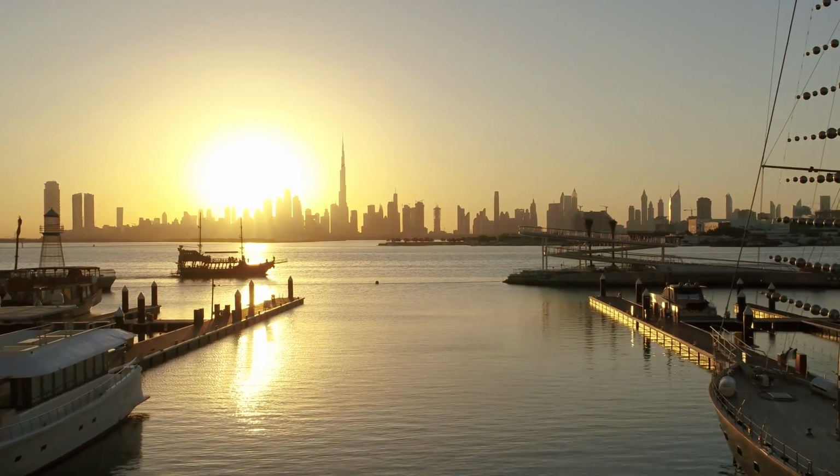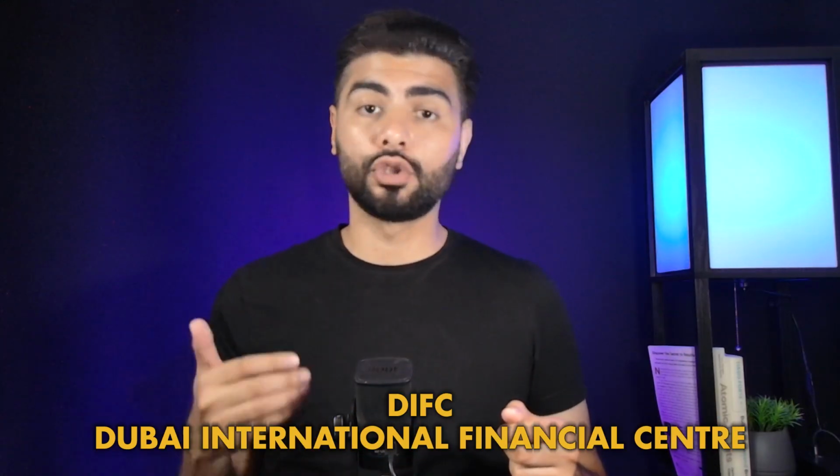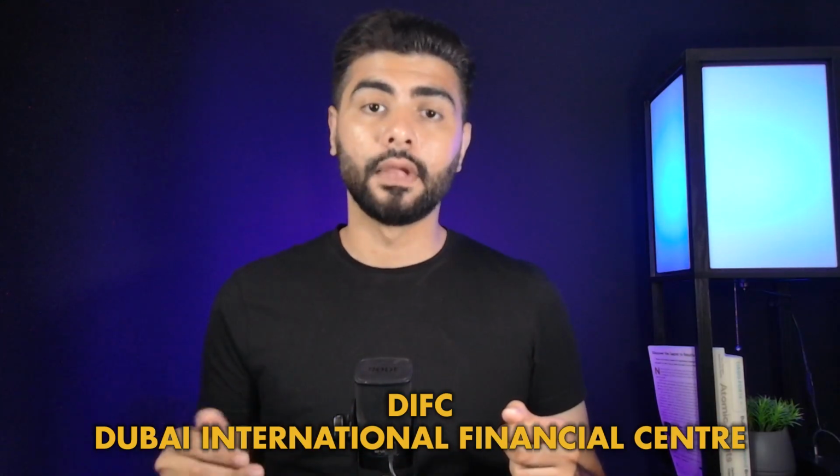Now, to start off, let's clarify what each structure actually is. A DIFC Foundation is a legal entity established under the DIFC, or Dubai International Financial Center, with its own set of rules. The foundation is recognized as a distinct legal person, able to hold assets, enter into contracts, and protect wealth from both personal claims and business risks. It's entirely separate from the individuals who set it up.